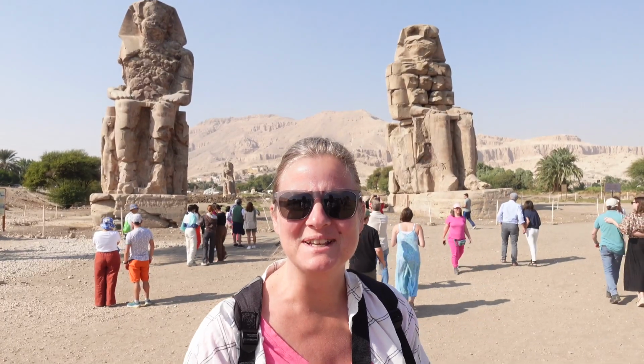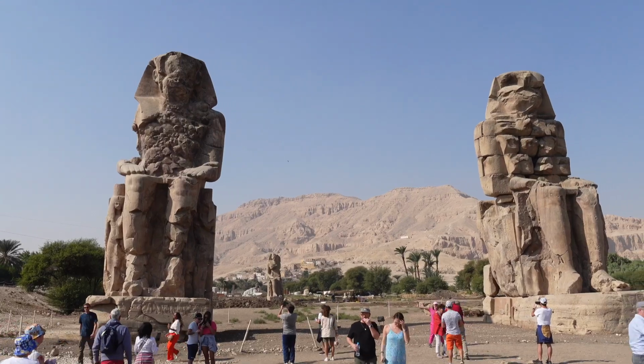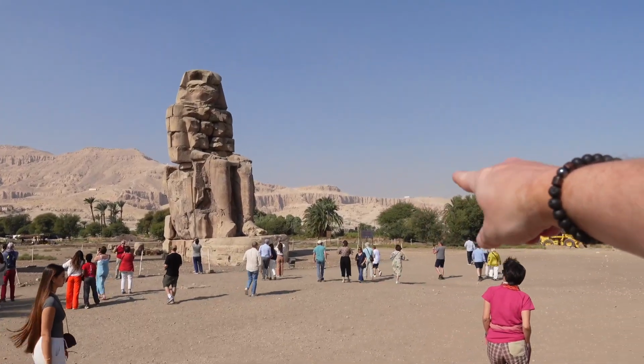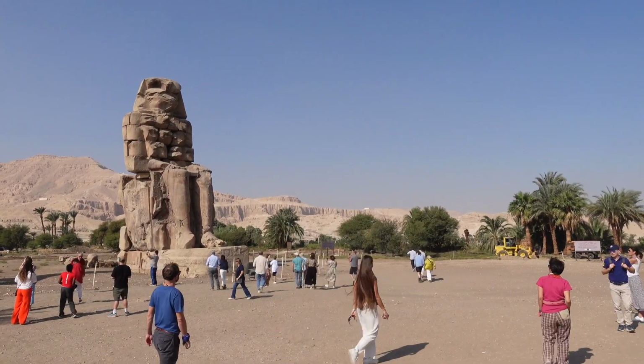After lunch we made a quick stop to see the Colossi of Memnon. Huge! It's these things here, or one of them. We're not sure. And behind, I think it's the Valley of the Kings. That's where we're going.